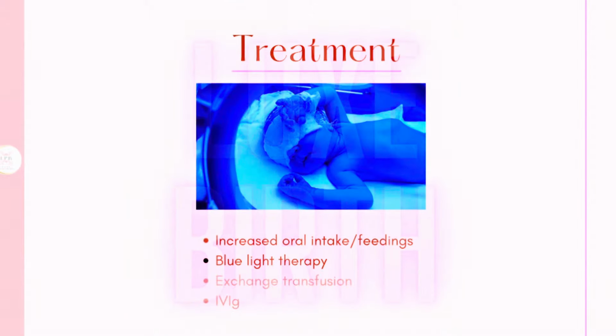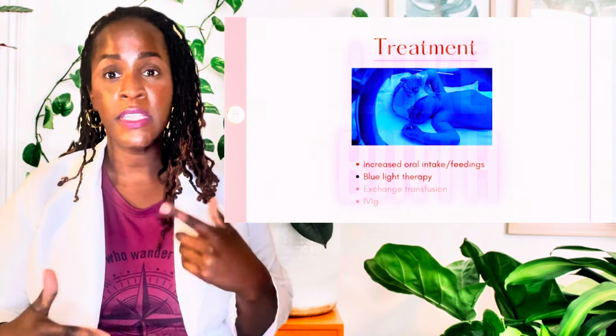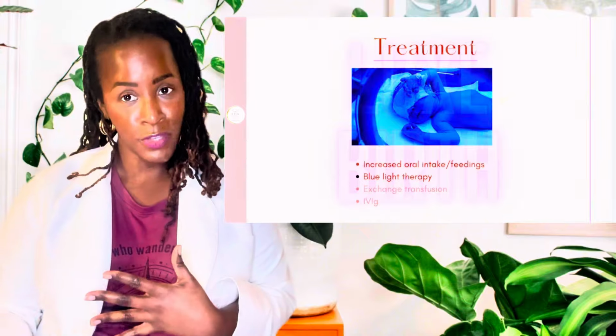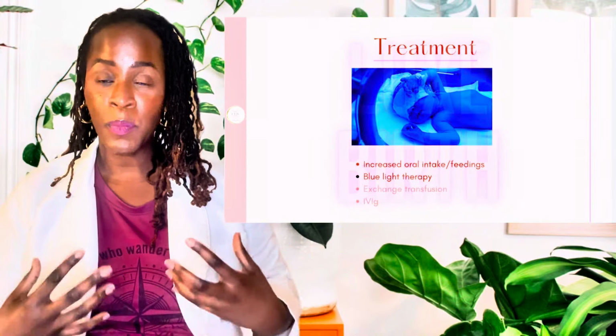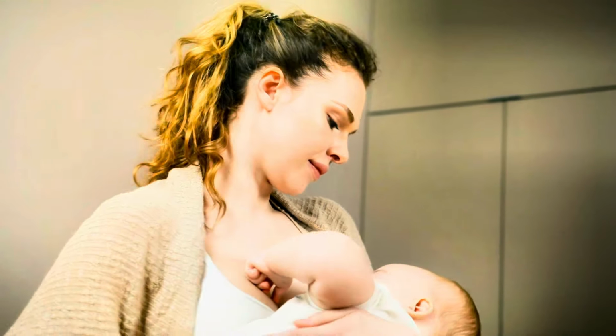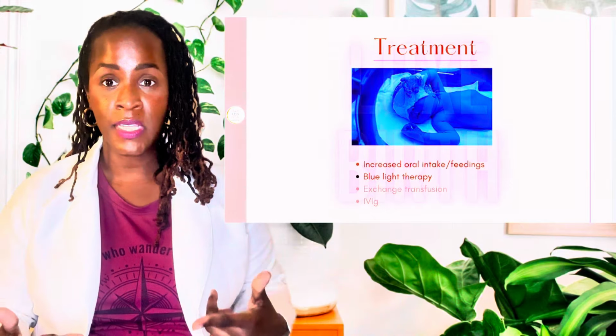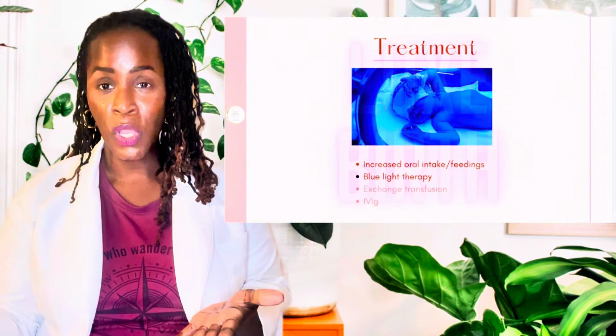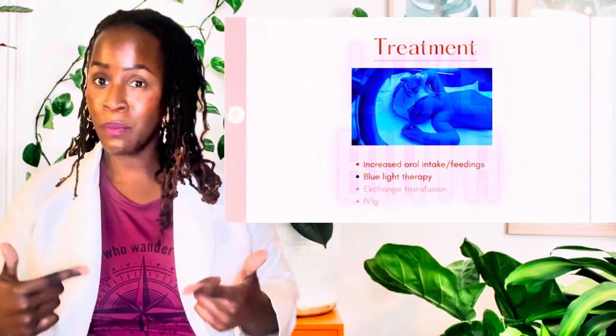So the most common forms of treatment would be phototherapy, those blue lights that you always see. Lots of babies have blue light therapy. And then also feeding, increasing feeds, supplementing the feeds with formula, or supplementing your breast milk with donor breast milk or pumping to make sure that you have a measurable amount of milk so that you can feed your baby. But basically the way that we treat jaundice is by excreting bilirubin through urine and stool. So how do we get the babies to pee and poo?